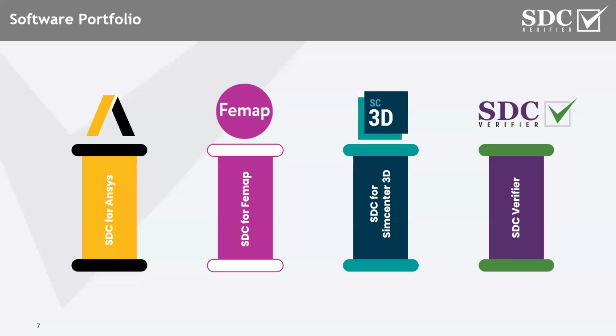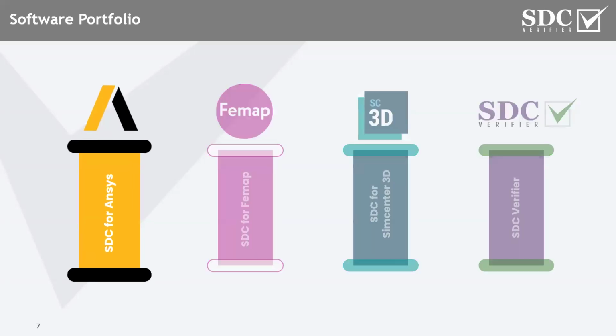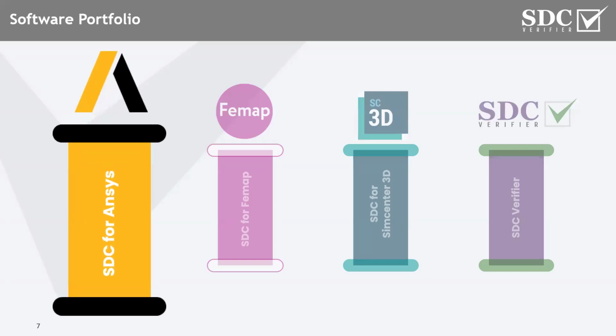The software also conducts all pre and post-processing actions, design optimization, extensive reporting, and also we do have a very exciting product that we released last year, SDC Verifier standalone version with built-in Nastran solver, which also gives you a possibility to do some modeling, simulation, calculation, code checking, and also import and export tools. So this is the product for someone that, for example, doesn't have Ansys. But of course, today we are going to concentrate on one product. This is SDC for Ansys.